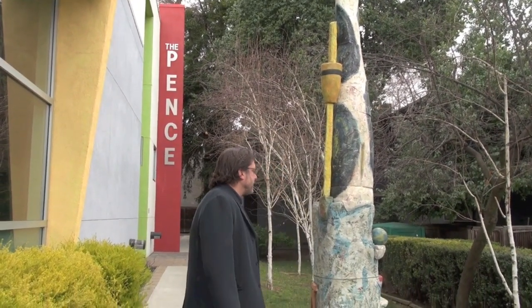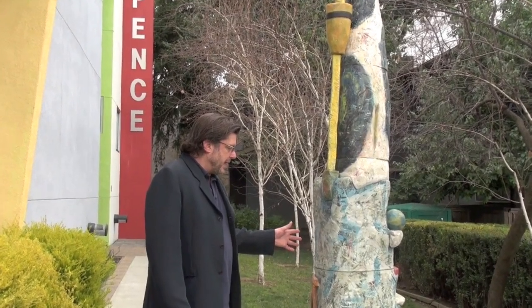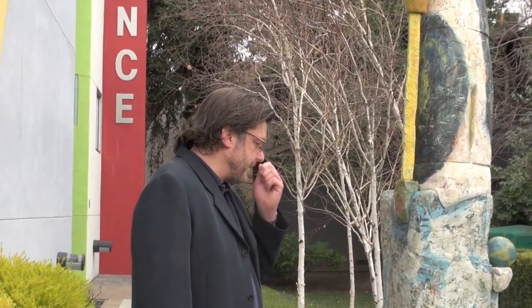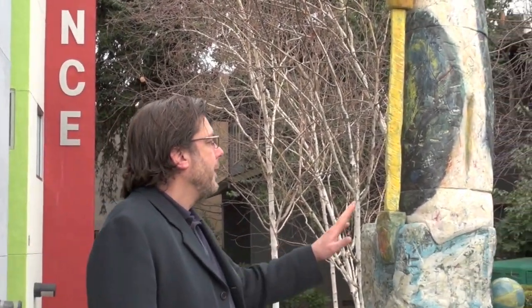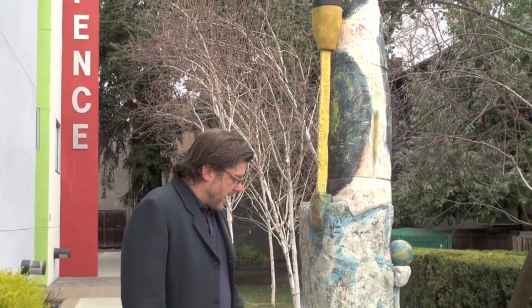I'm Jeff Downing. This is my sculpture, The Keeper, and we're in front of the Pence Gallery in Davis, California. And this is one of my largest pieces I've made, and the inspiration from this piece comes from a lot of sources. I would say mostly childhood memories. I grew up on the East Coast on the water. My father was a sailor. We did a lot of sailing, spent a lot of time on the water, and there's a lot of images here that relate to those experiences.